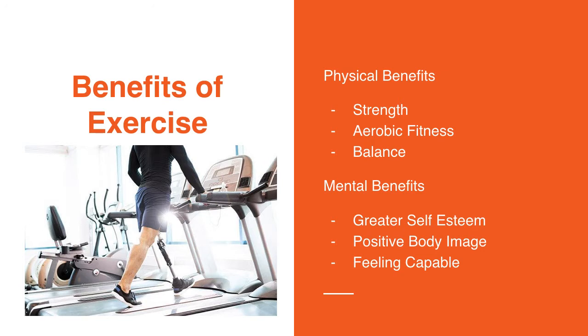There can also be a lot of mental benefits for amputees too, especially service members. They struggle with things, such as PTSD, and it's also really hard to kind of accept that your limb is gone now. It's hard for a lot of patients to look in the mirror and just feel good about themselves. So exercise can help them feel really good about themselves, help with their self-esteem. It can also just help them feel capable again, like they're able to do normal things that they used to do, go on walks with their families, help out with chores around the house, just normal everyday things that a lot of people take for granted.